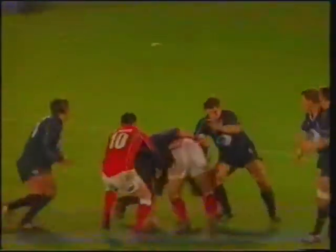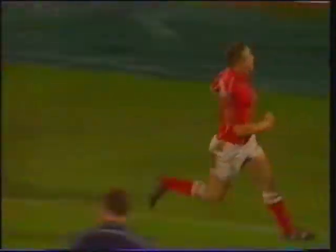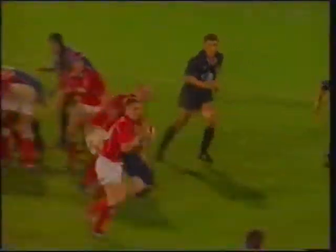Scott Quinnell came on. What an impact he made. Heads clashing, Kevin Morgan going off, and Guy Easterby going over for his try. Scott Quinnell leaving a fair amount of carnage in his wake, as did the rest of the Llanelli pack. A huge surging try. Good collective effort. The individual skills of Gareth Evans for the next try. Gavin Henson supplying Mark Taylor for the try right at the end.